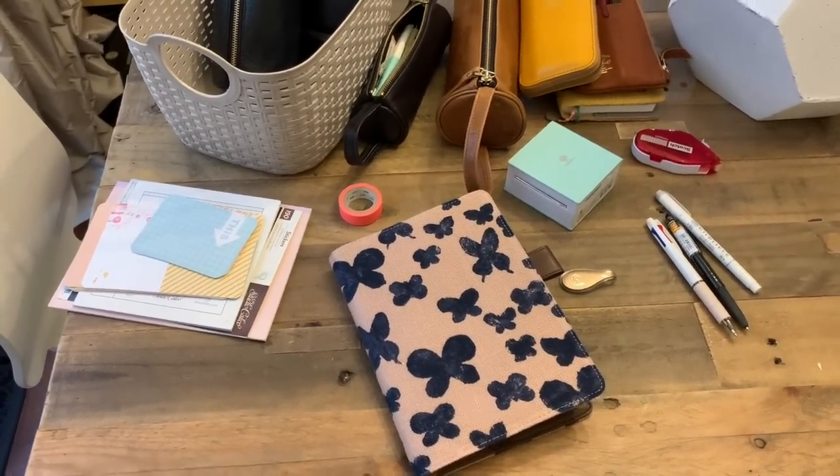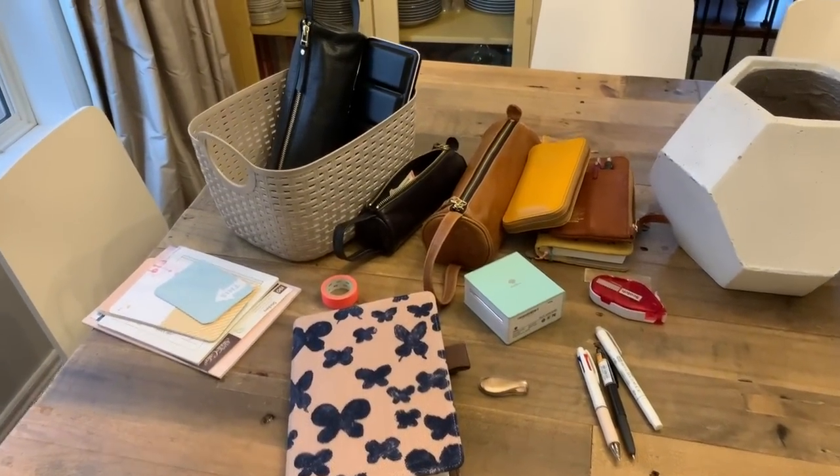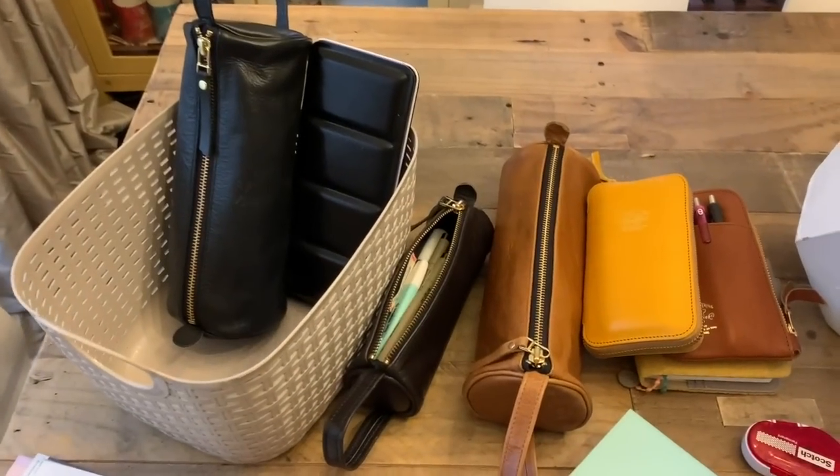So this is where I did a little bit of journaling yesterday, and I want to clean this up and I'm going to reorganize some of these pouches.